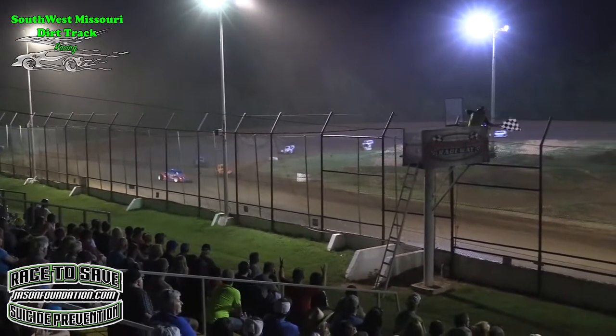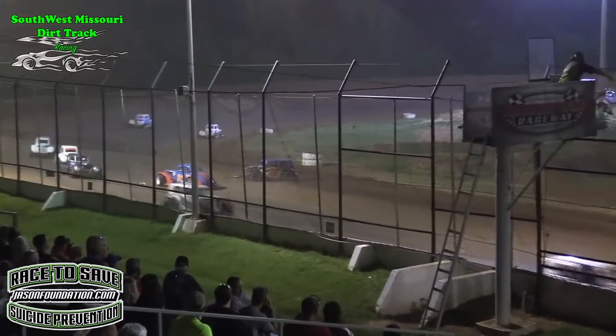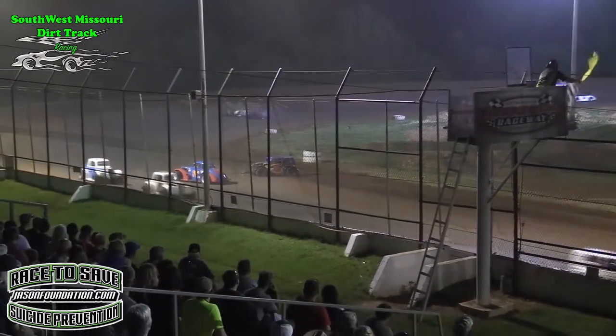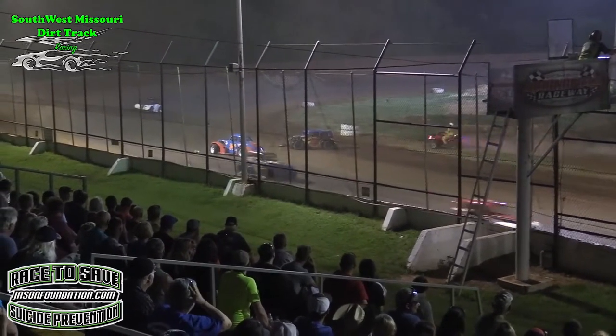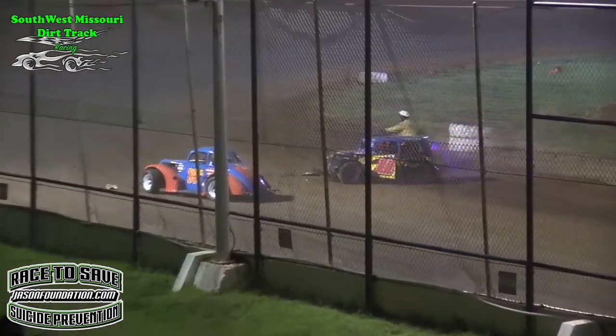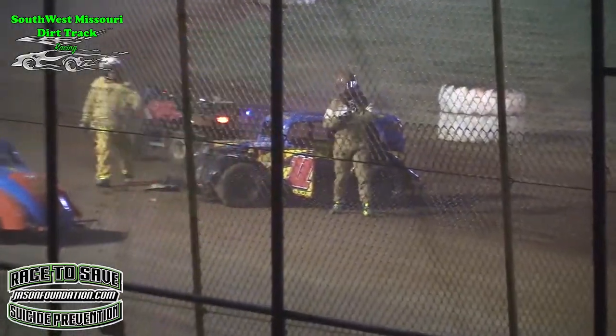Oh, we got a spinner right in the middle of turn number 4, backing up into the second place car. What a tough break for Caleb McDougal, crashing here on the front stretch. The 83 getting sideways, McDougal with nowhere to go.